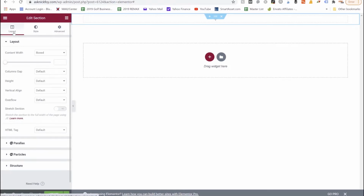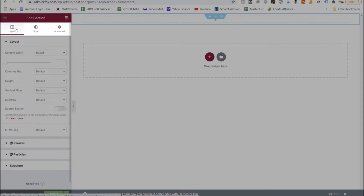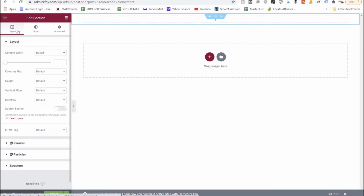So every single element you go into is going to have 3 tabs here. The first one usually is the layout tab. The second one's usually the style tab, and then the advanced tab. So you can do this with sections, columns, and elements. You're going to see all 3 of these tabs no matter which thing you're clicking on. And they're going to have different settings under each one that you can customize around your section, your column, or your element.